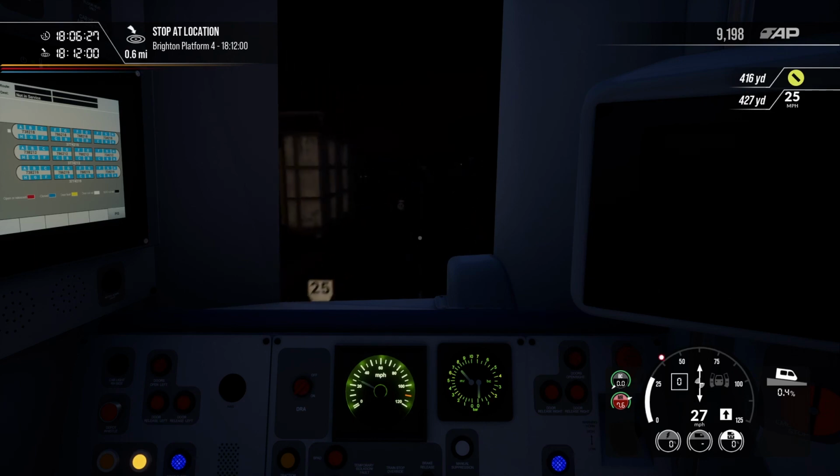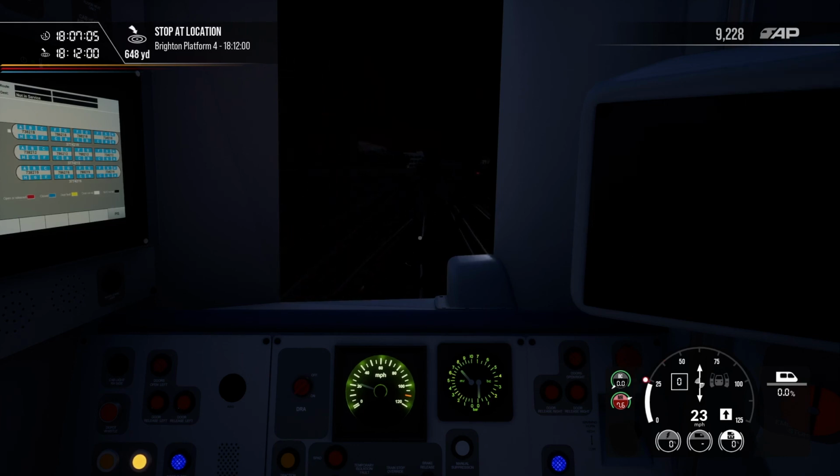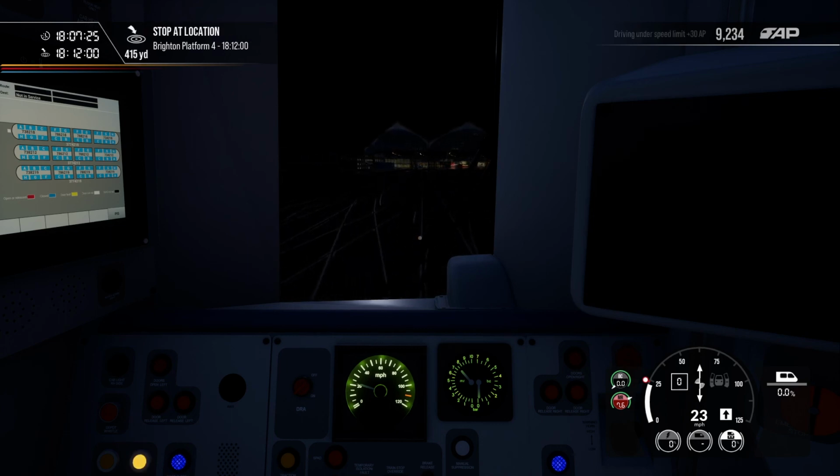Can I please go straight to the platform? It looks like it. I can go straight to the platform. I love it. Thank you. Thank you, that's good. Now, driving at night is scary. If you don't do that often, it is scary. I guess practice is what I need.